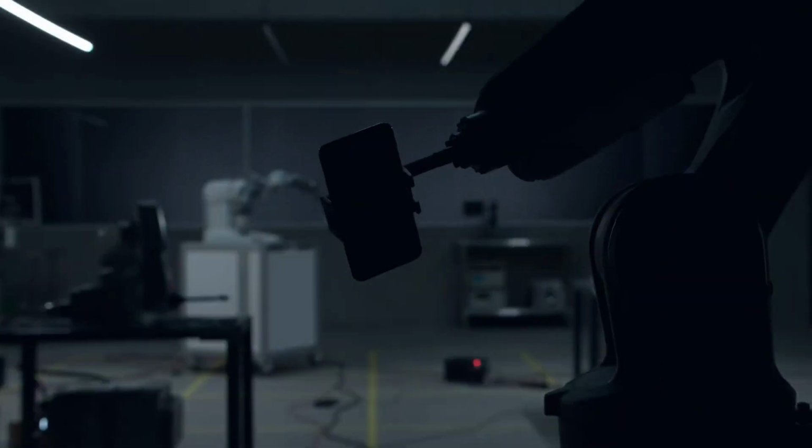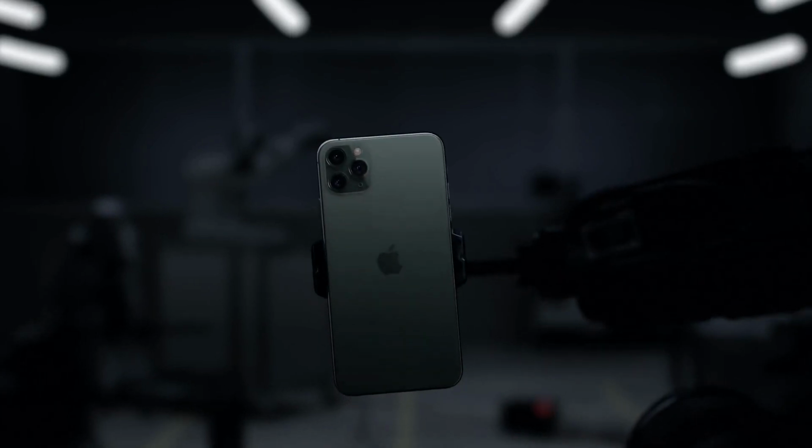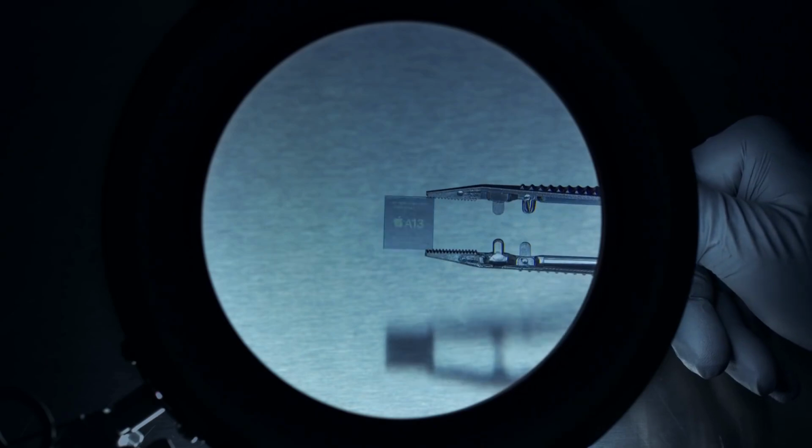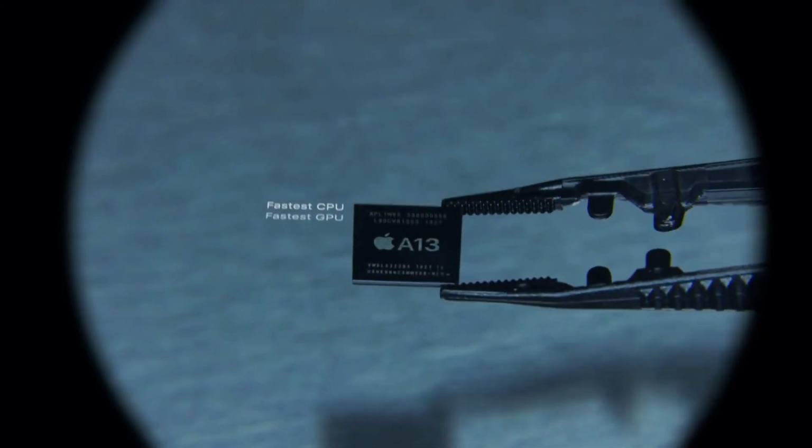iPhone 11 Pro Max smartphone was launched in September 2019. The phone comes with a 6.5-inch Super Retina XDR OLED touchscreen display with 83.7% screen-to-body ratio. It is powered by Apple A13 Bionic 7nm processor. It comes with 4GB of RAM.